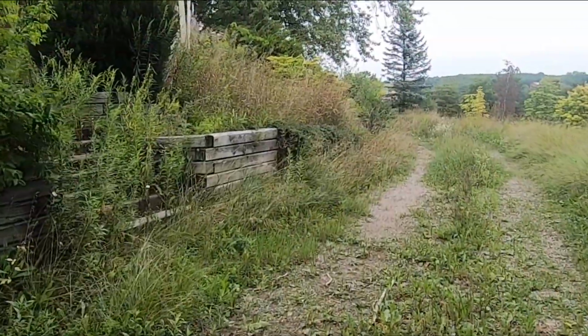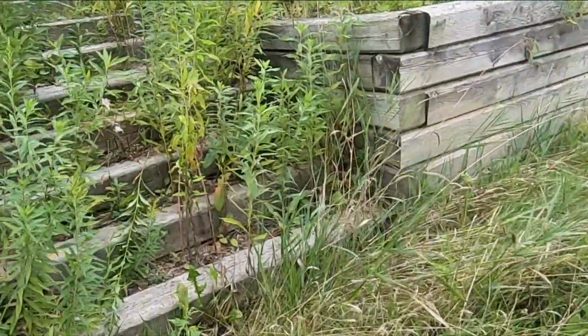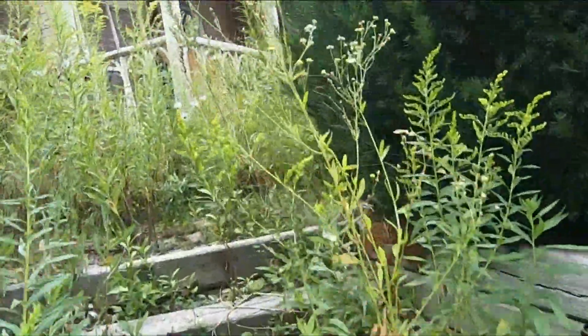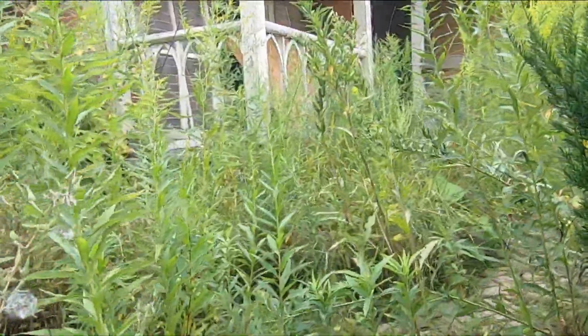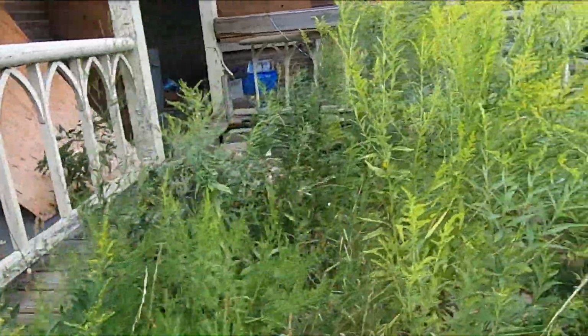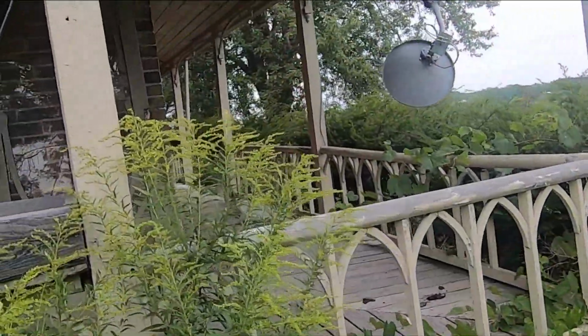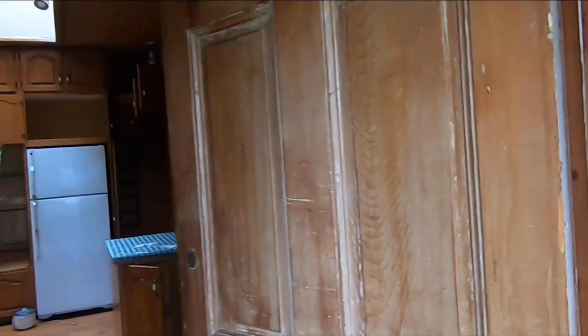As you can see, we're very overgrown here. Lots of weeds all over the place. Weeds are almost as tall as me, guys. Whew, okay. Looks like somebody ripped the board off the door here.